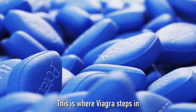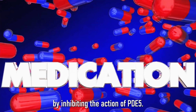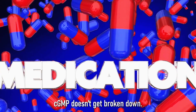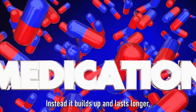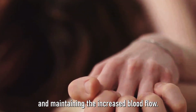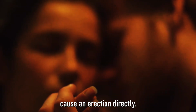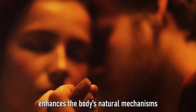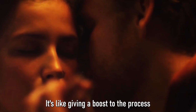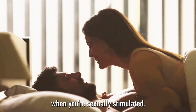This is where Viagra steps in to save the day. Viagra works by inhibiting the action of PDE5. When PDE5 is blocked, cGMP doesn't get broken down. Instead, it builds up and lasts longer, prolonging the relaxation of the smooth muscle cells and maintaining the increased blood flow. In other words, Viagra doesn't cause an erection directly. Instead, it enhances the body's natural mechanisms that lead to an erection. It's like giving a boost to the process that's already happening in your body when you're sexually stimulated.